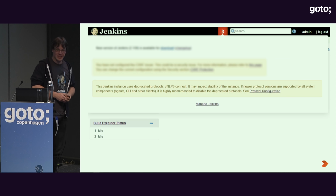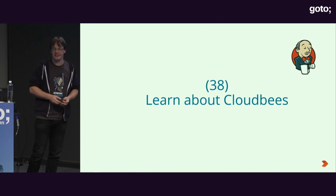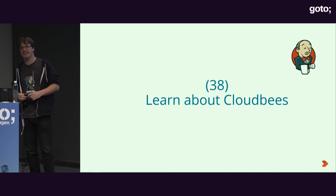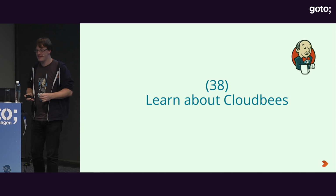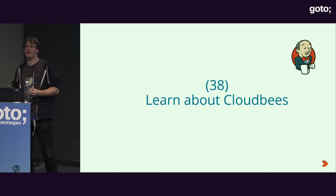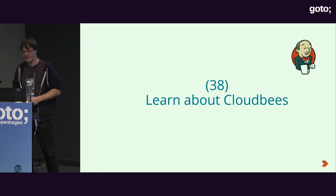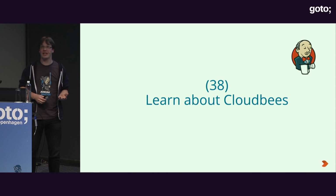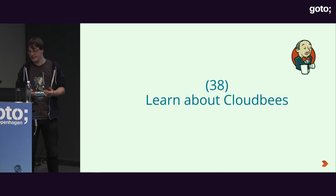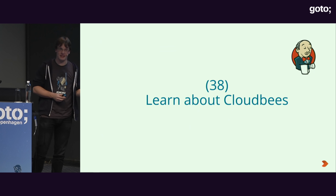Then I want to spend the last minutes on CloudBees. It's the company that has adopted Jenkins, and they do try to make money off it. But they do also deserve some credit for all the work on the open source version of Jenkins, because quite a lot of their time and work goes into the open source Jenkins. The original creator of Hudson and Jenkins also works at CloudBees. And CloudBees, for example, also provide certificates.